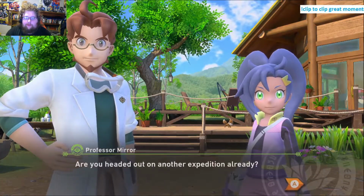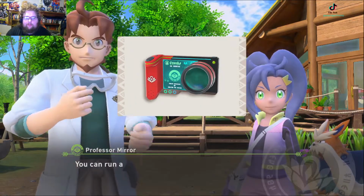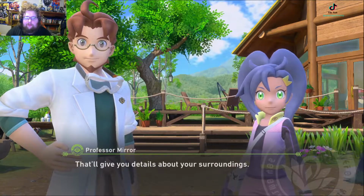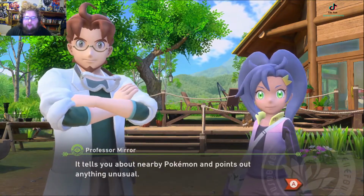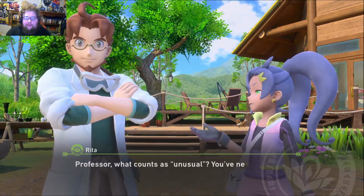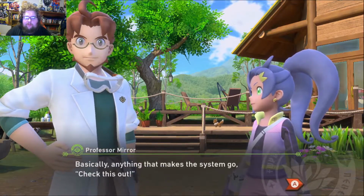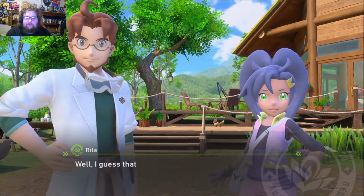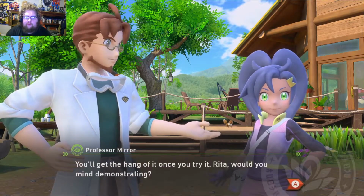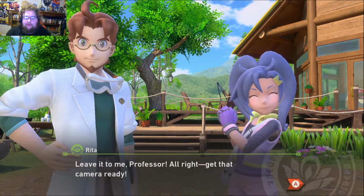Are you headed on another expedition already? Before you go, let me tell you one more thing you can do with your research camera. You can run a scan. That'll give you details about your surroundings. It tells you about nearby Pokemon and points out anything unusual. Professor, what counts as unusual? You've never given me a solid answer. Basically anything that makes the system go, check this out. Yeah. Well, I guess it's all the detail we're gonna get. Yep. You'll get the hang of it once you try it. Rita, would you mind demonstrating? Leave it to me, Professor. Alright, get that camera ready.